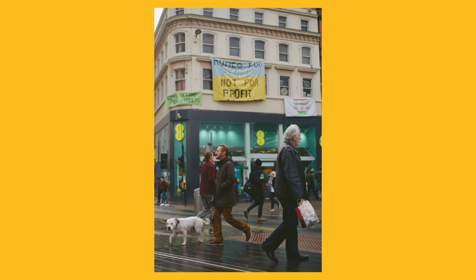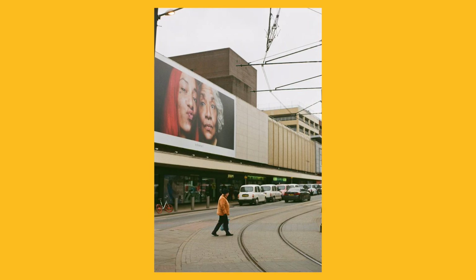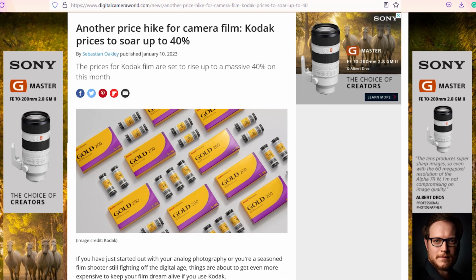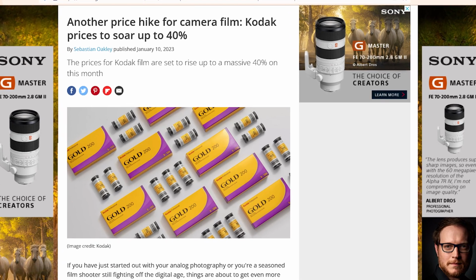Back in my day, when I first started shooting film, all I shot was Kodak Colorplus. It was about £4 a roll, and I took some really good shots with it. But recently, Kodak has decided that they're going to raise prices across all film stocks, and they're going to make Kodak Colorplus the same price as Kodak Gold 200.